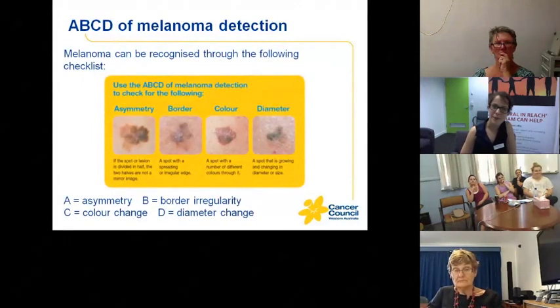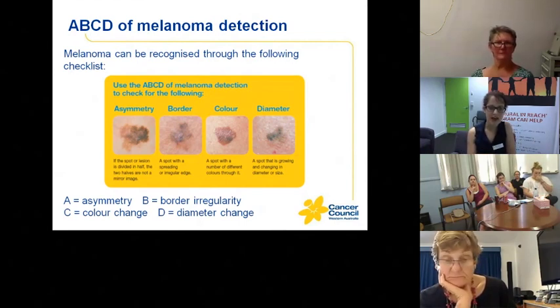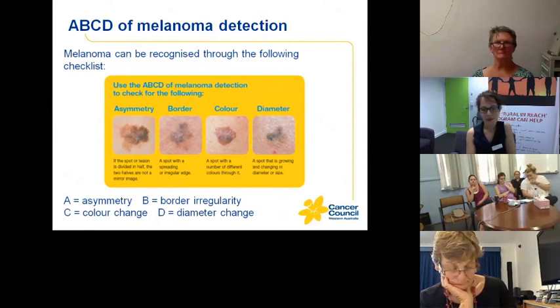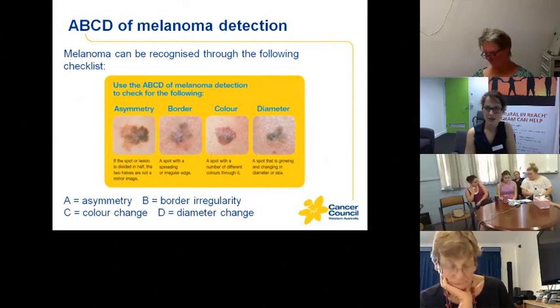This is just quickly a detection guide for melanoma. It shows the things that you need to be looking out for. When you're looking at your moles, if you've got a mole that, when you cut it in half, doesn't have an equal mirror image, if it has an irregular border, if the colour is changing, and if it's growing in size or changing in size, these are all things to keep an eye on, and if any of these things are happening, then best to go see your doctor straight away to check it out.